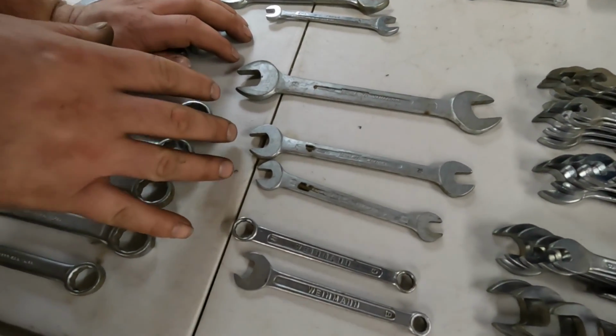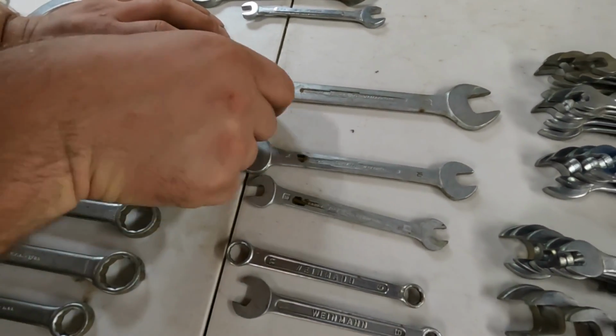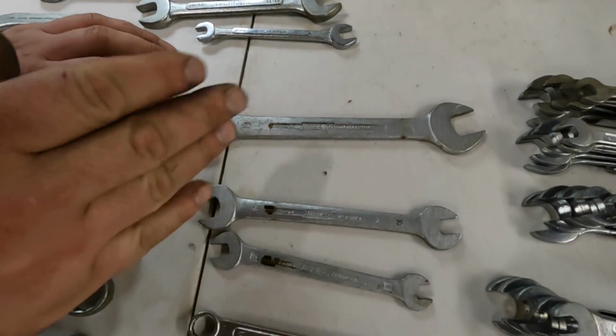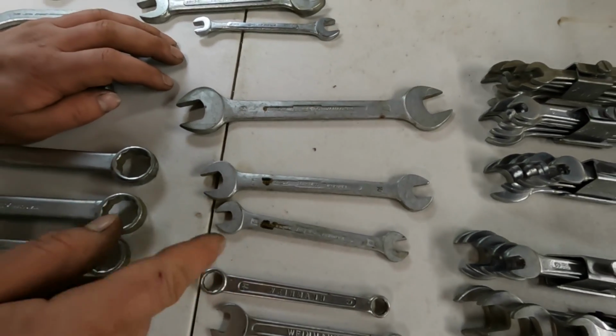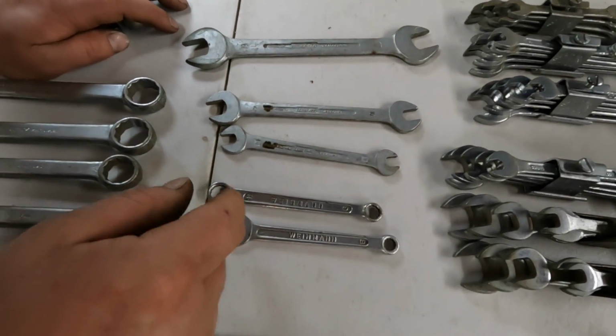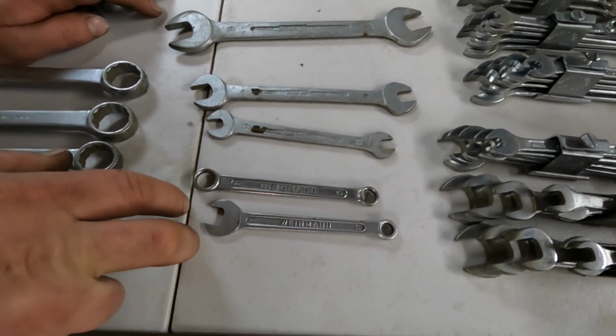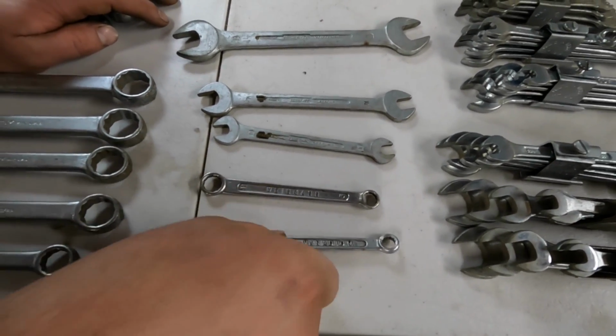Got some Hazet wrenches here, double open, very thin, tappet style wrenches. The 1917, the 1014, and I think that's 8 and 9. And then 2 Weinmann wrenches made in Switzerland, I think.